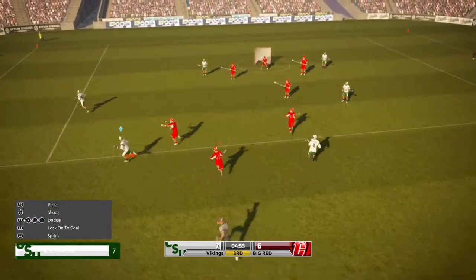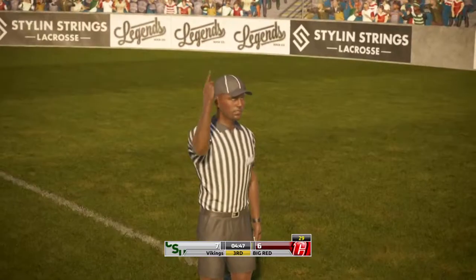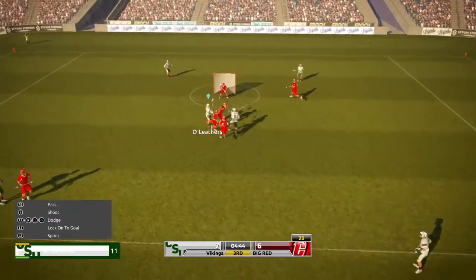But it just goes to show, I mean, any team in NCAA can beat any other team. As we take a shot in the back. I think that was evidence this season when Albany was ranked #1 and ended up actually losing to UMBC.